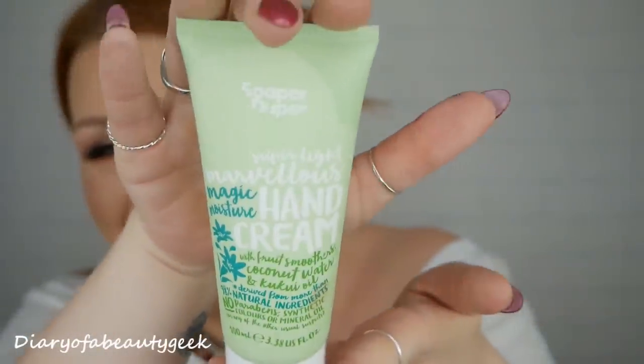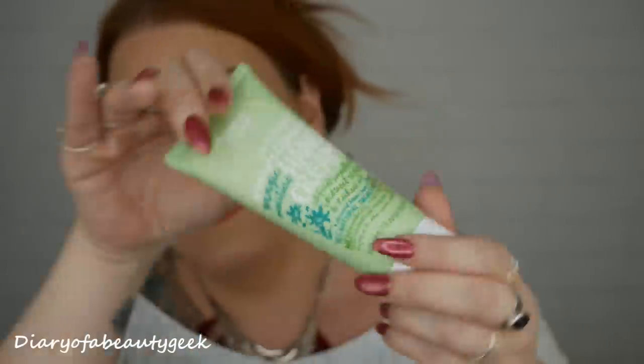The next is a product by Super Duper. I keep saying that wrong. It's a Super Light Marvellous Magic Moisture Hand Cream, and we've got 100 ml here with fruit soothers, coconut water and QI oil. QI oil? I've never heard of that. So it looks like there. Let me try a little bit.